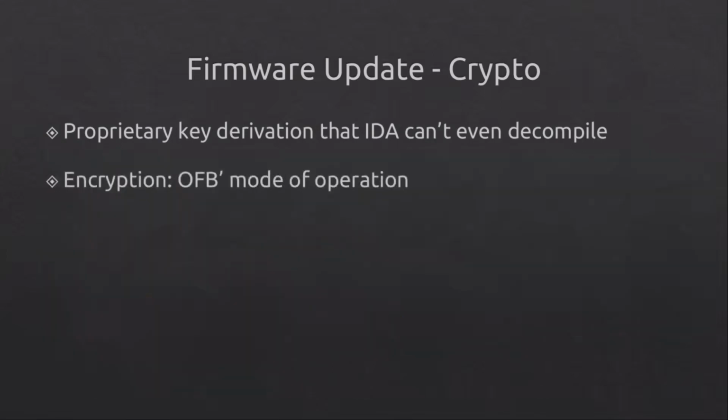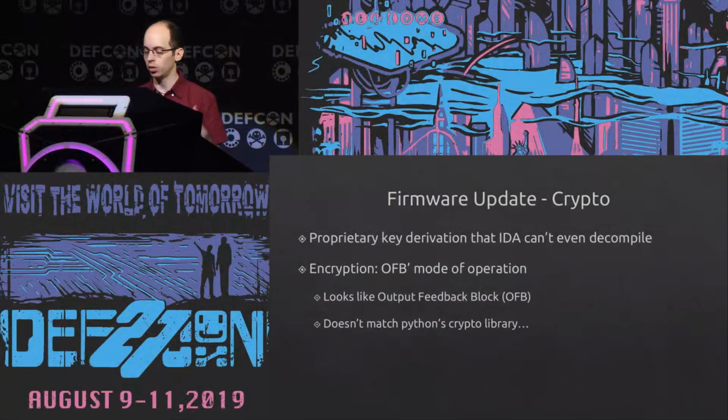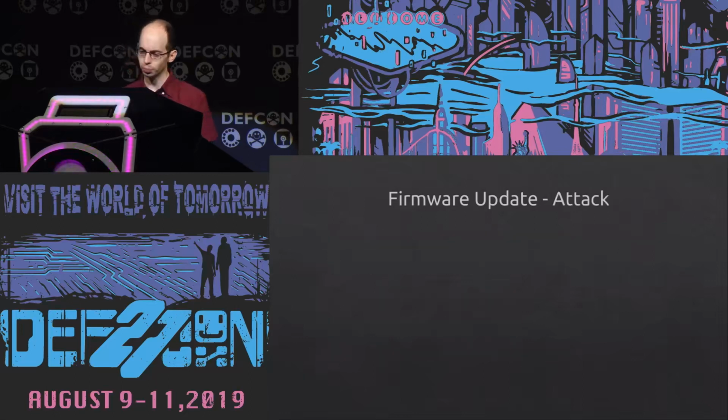The encryption is OFB mode of operation, and that's mainly because it looks like output feedback block. It matches the Wikipedia page of output feedback block, but when tested against Python's crypto library, it doesn't work. The first AES block matches my calculation, but the second block doesn't. Maybe it's some problem with the entity, I don't know. But at this phase, it really looked wrong to simply implement it in Python. Too many proprietary calculations, I can't even decompile it. It simply felt wrong to try to implement it on my computer. So instead we chose a different approach.